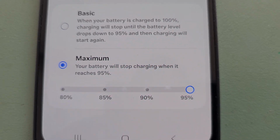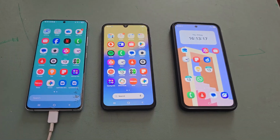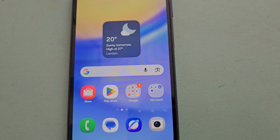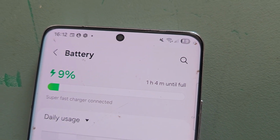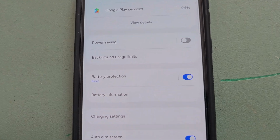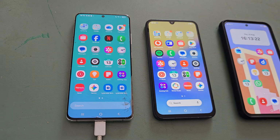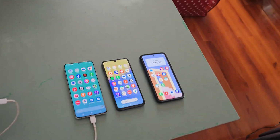You may get slightly less battery available when you unplug your phone, depending on the protection mode you choose. But the trade-off is reducing battery stress and helping preserve battery health over the long term. So don't think of battery protection as a setting that magically gives you more battery today. Its real purpose is helping your battery age better over months and years.